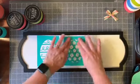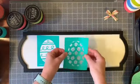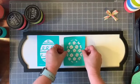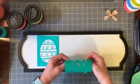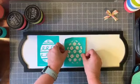Now, if you're really particular about placement, we do have some placement tape that you can use to make sure things line up. I'm not really all that anal about all that stuff. I gotta tell you, I tend to be a little more laid back about it all.